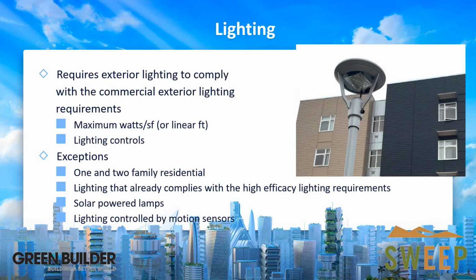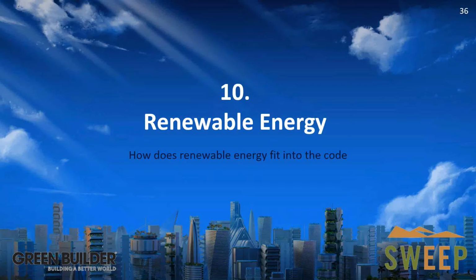In many cases, the multifamily developers have already been installing controls and meeting the criteria of the commercial energy code requirements for exterior and other hallways and stairwells and so forth. So the exceptions here: 1 and 2 family dwelling units, lighting that already complies with high efficacy requirements, solar powered lights, and anything motion sensor that we were just talking about earlier. So really, where this is going to help the multifamily units, it'll be 3 stories or less multifamily to move forward.